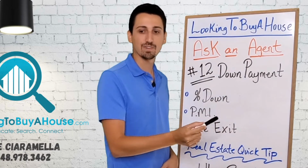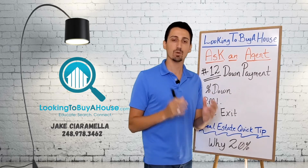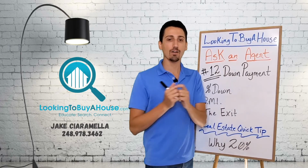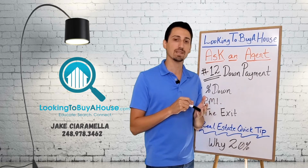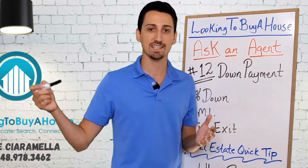The exit, you've got to think about the exit as far as a percentage wise of equity. In order to sell your house, it costs money. It costs about 8 to 9% of your equity in your house to sell. That means if you have a $200,000 house, it could be between $16,000 and $19,000 just to sell your house.